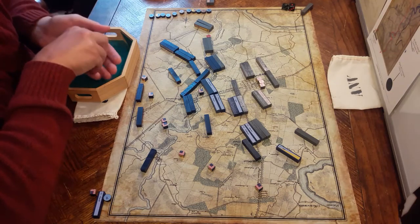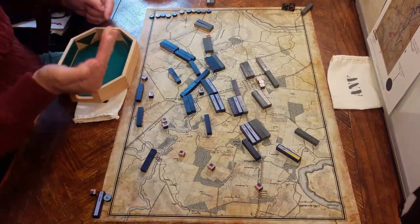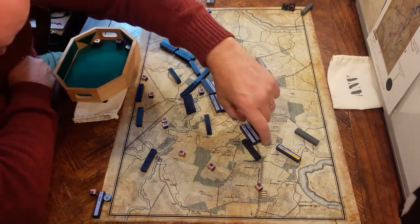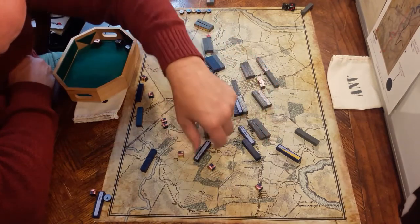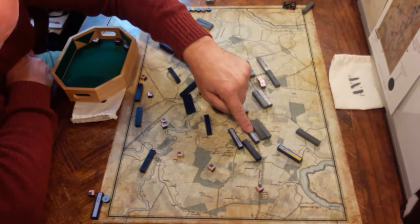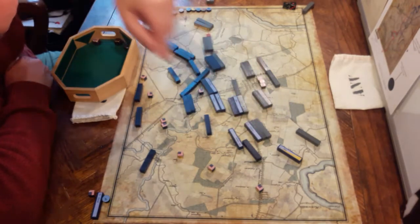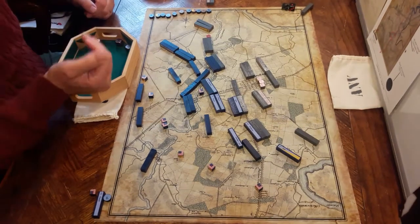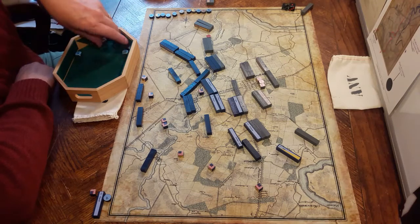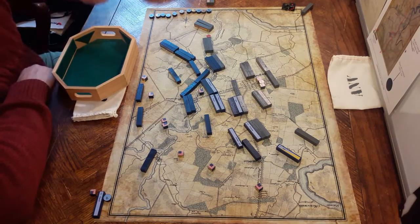All right, now the next one we've got, this is the artillery. It fires first. 2. Pushes them back. They move up. Now we go for the next round of combat. Now it's simultaneous.